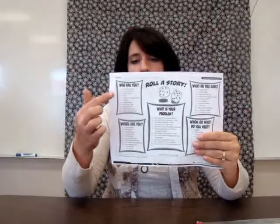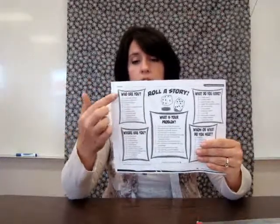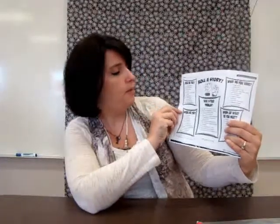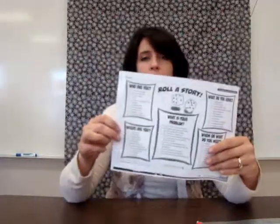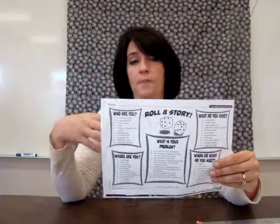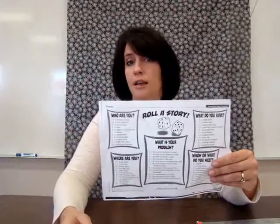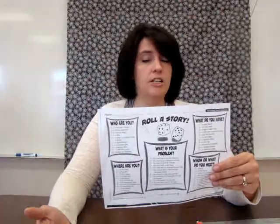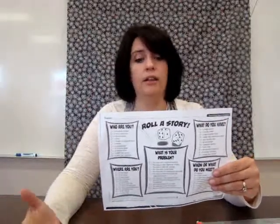So once they roll the dice, they have to add the two dice together. So 3 + 3 = 6. And they're going to look at the first category on the worksheet, which is the character. Who are you? So I'm going to look for the number 6. And on this paper, it is a singer in a popular band. So that would be their character. Now, they can decide if that's going to be the protagonist, which is the good guy, or maybe they want them to be the antagonist, which would be like the bad guy or villain.